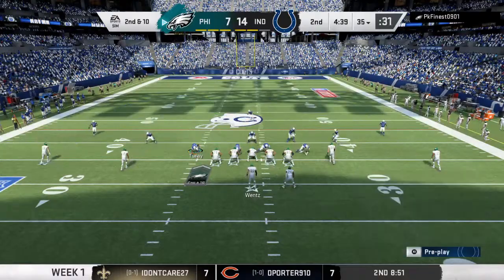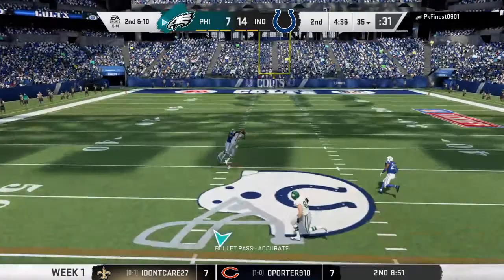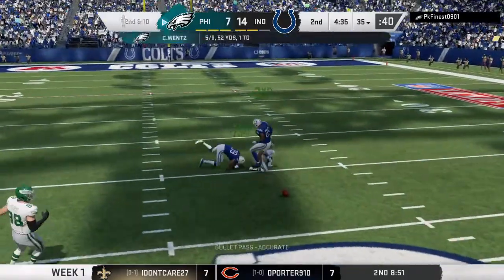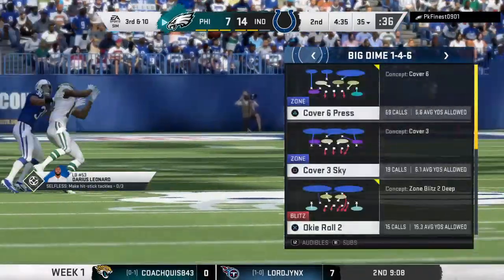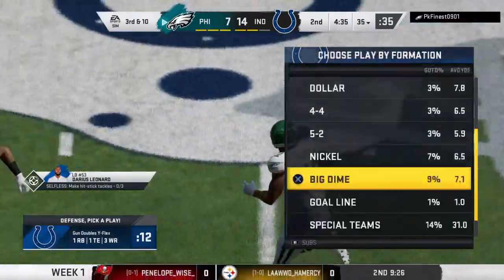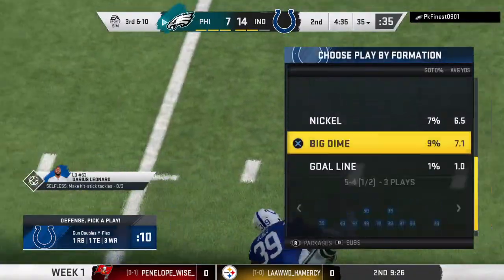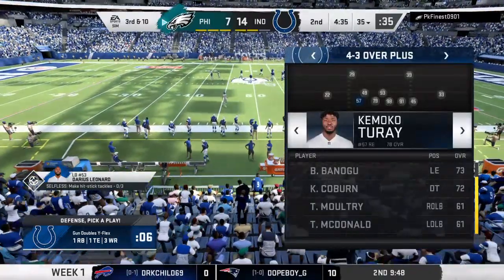Here's 2nd and 10 now from the 35. On play action, it's Wentz. And that'll be incomplete. Took a pretty good shot as he tried to pull that one in. Couldn't hang on, 3rd down. They went with a dime look on defense, 2 extra defensive backs on the field, covering up essentially every blade of grass. That allowed them to disrupt the play.